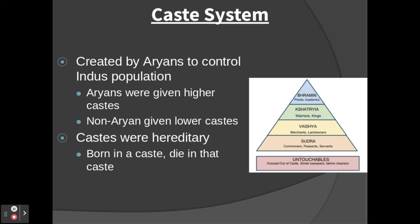Now, over on our diagram here on the right, there's a rectangle at the bottom that has the word untouchables. This was a group of people outside of the caste system. They were sick, they were unclean, they did the dirty, low jobs, very poor. And so the idea of the title, untouchable: if you were to accidentally bump into an untouchable, based on tradition, you too then would be an untouchable.